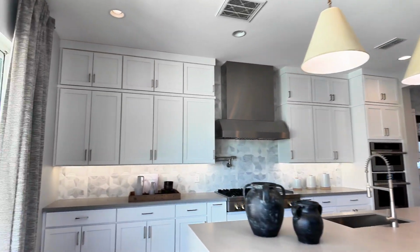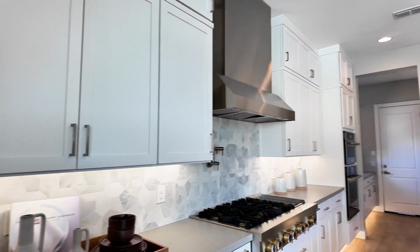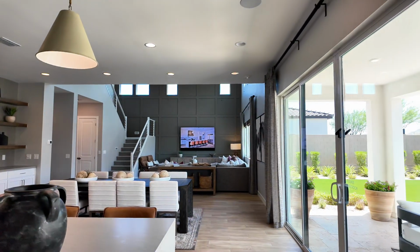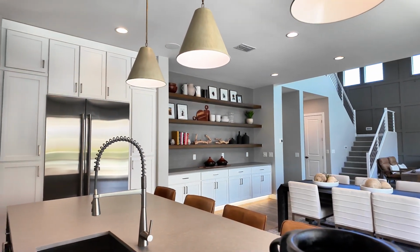A little bit smaller than the lot sizes at the last collection, which on average are around 10,800 square feet. And this one, you're going to be just under that 10,000 square foot mark. It really depends on the lot that you choose. But if you're looking for quick move-ins, they have quite a few of them at this collection.